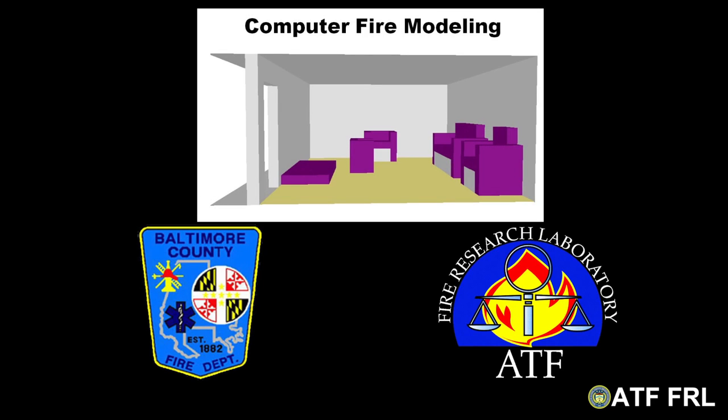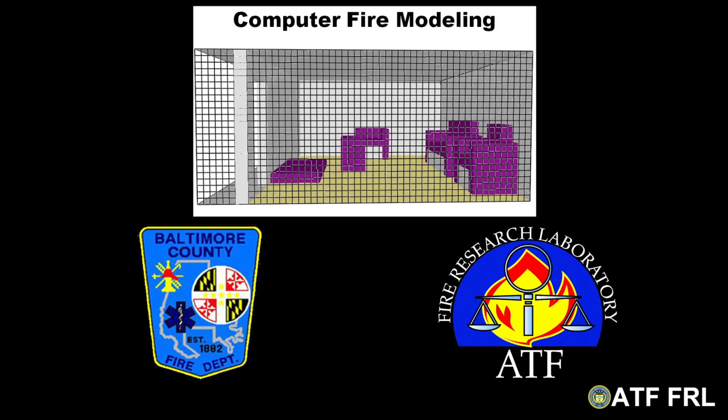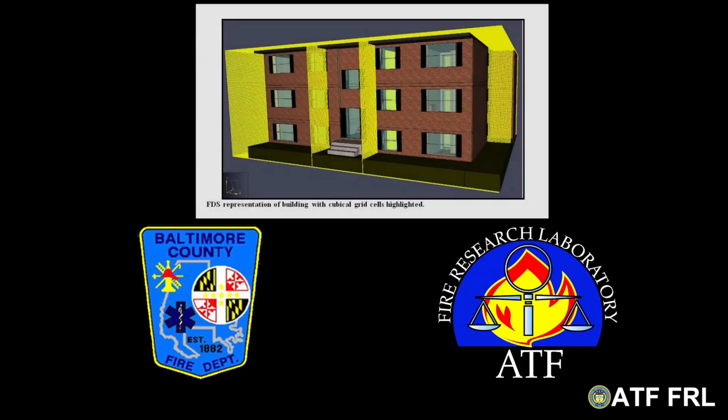Fire Dynamics Simulator, FDS, works by dividing a space or room into cubical grid cells for calculation purposes. FDS then computes various computational fluid dynamic calculations for each grid cell to predict the movement of mass, energy, momentum, and species throughout a three-dimensional space. The Dowling Circle model consisted of 2,560,000 total grid cells that were each 10-centimeter cubes.